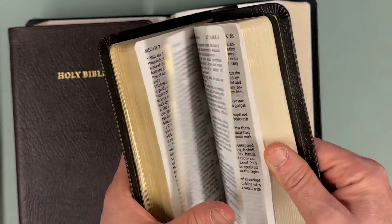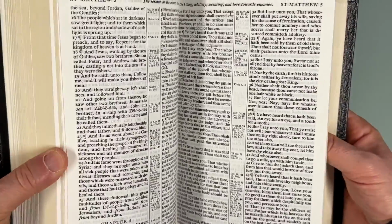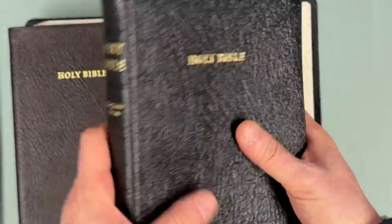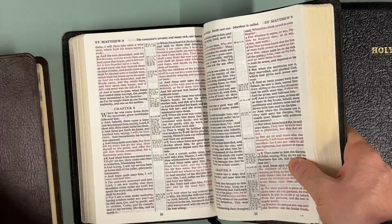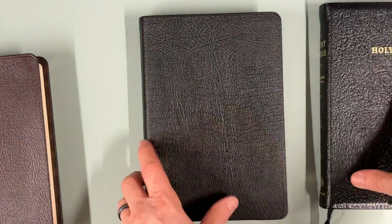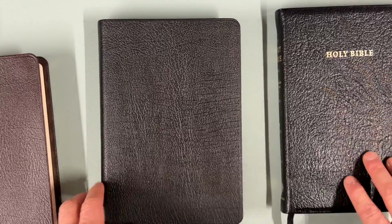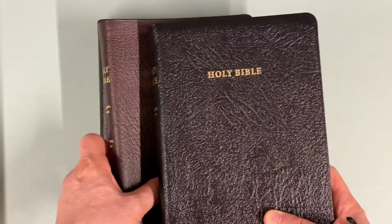And then we have this French Morocco one, which is actually a black letter by the looks of things. Yeah. So we do have a black letter one. If black letter is your preferred text, then we do have one there, and it's this one bound in French Morocco leather. The bindings are beautiful, as you would expect.